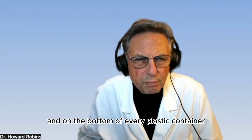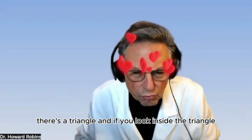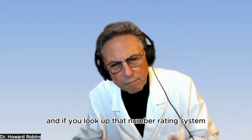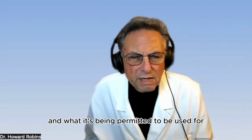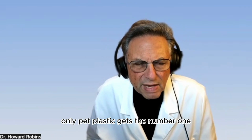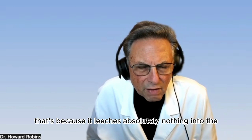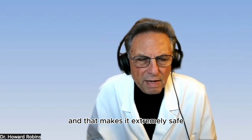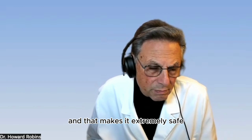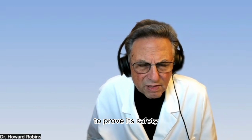And on the bottom of every plastic container, there's a triangle. And if you look inside the triangle, there's a number. And if you look up that number rating system, you'll find out what it means and what it's being permitted to be used for. Only PET plastic gets the number 1. That's because it leaches absolutely nothing into whatever has been placed in it. And that makes it extremely safe. It's been tested worldwide by many independent testing agencies to prove its safety.